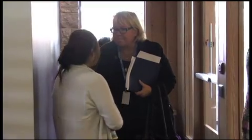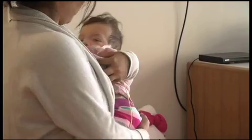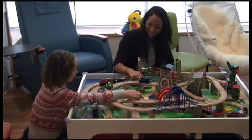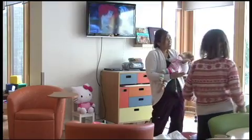Rowney Salmonen is the executive director. We want it to be very home-like, very caring, very compassionate. Even though we have nursing staff and personal support workers, and we have doctors available to us 24/7 on call, we still want this to be like a home, where kids can come and be kids. They can play, they can grow, they can laugh.